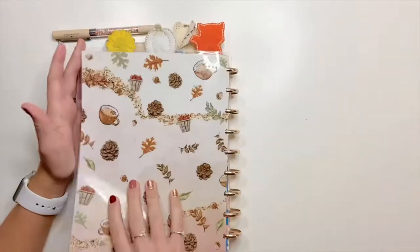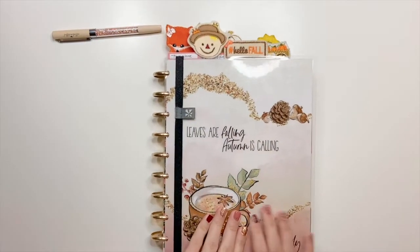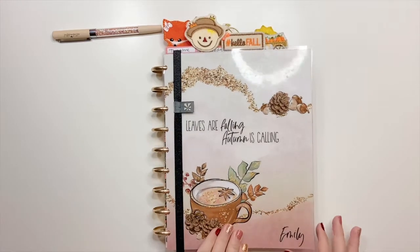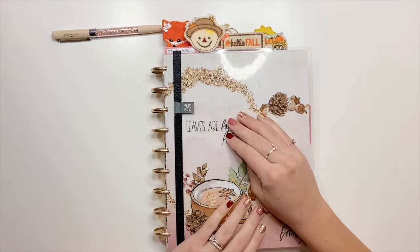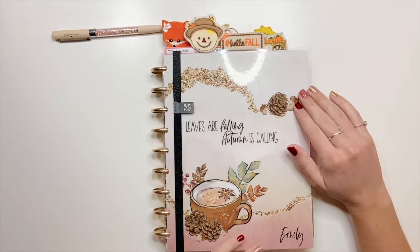But anyway, that is a pretty thorough walkthrough of my planner setup right now. I hope it was helpful. Hope it answered a lot of questions. Maybe gave you some ideas for what you want to do with your planner in the future.